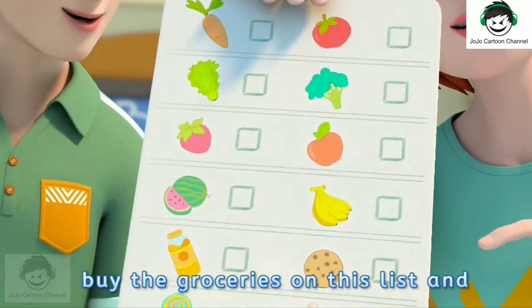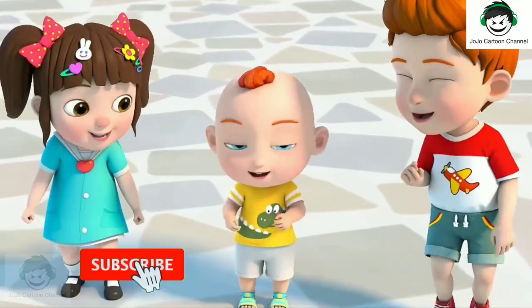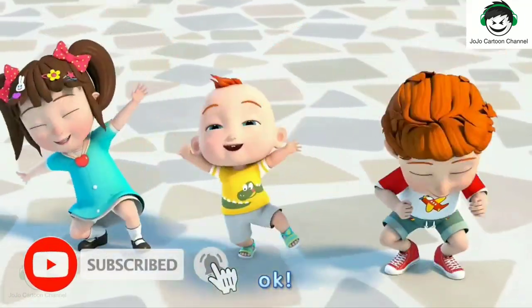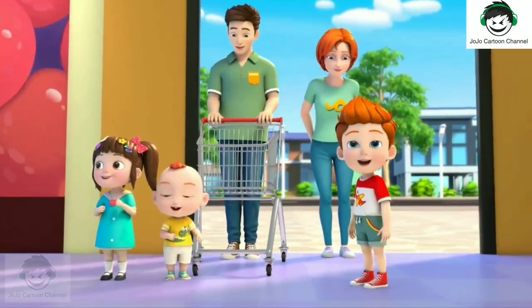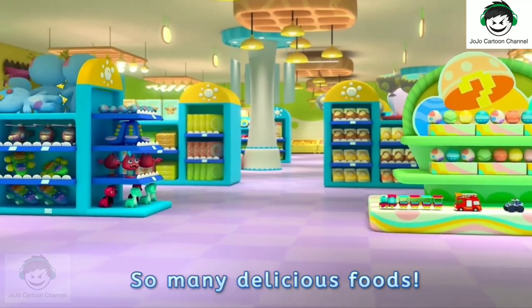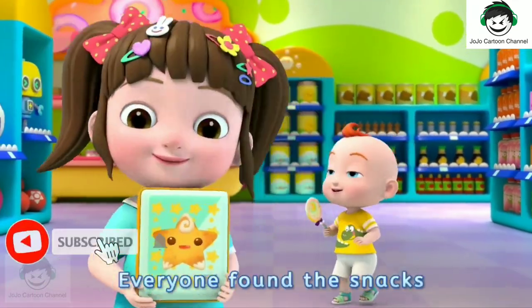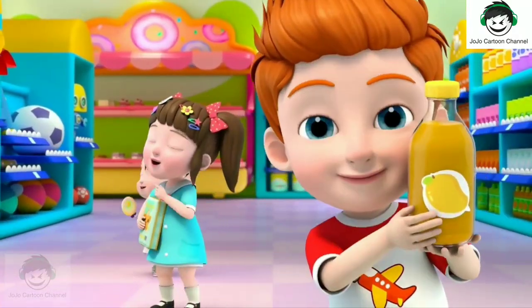Buy the groceries on this list, and I need your guys' help. Okay. Wow! So many delicious foods. Everyone found the snacks they need to buy.